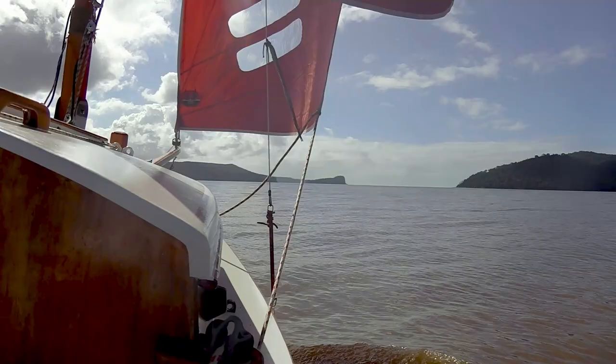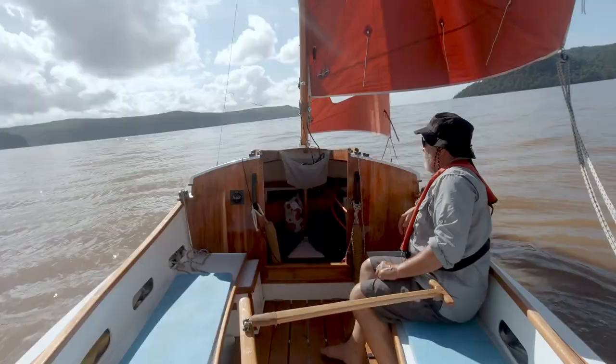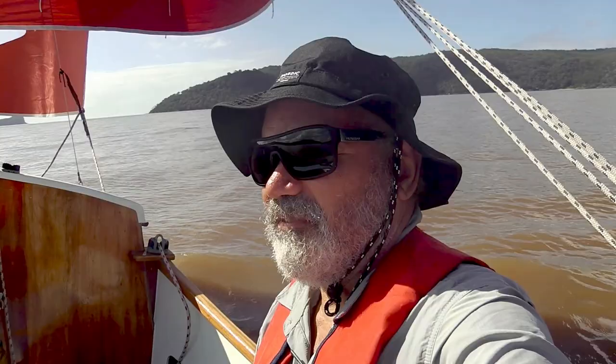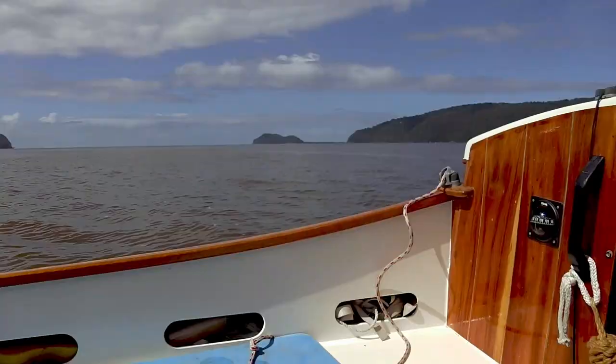So I've turned the motor off and we're sailing. Probably is only one knot or a bit more, but we are moving, which is good. But it's quite warm when the sun breaks through the clouds. And yeah, as you can see, there's nobody around because the water is pretty brown. But it's a Sunday. Normally this would be packed in summer. So I've got it all to myself at the moment, which is great.